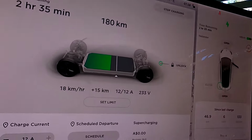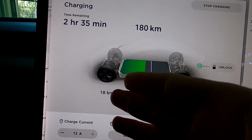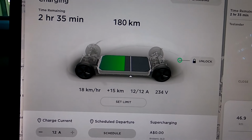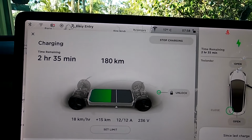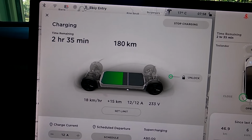Yeah, well, I cranked up the charging to 12 amps this morning. 18 kilometers per hour. Sometimes I get 19. But this will take another 2 hours. I want to have 200 kilometers at least in the battery to be safe.